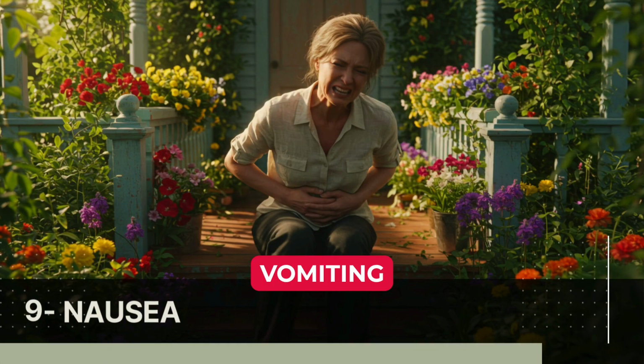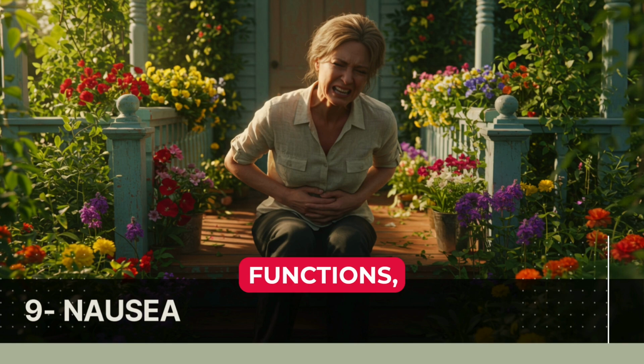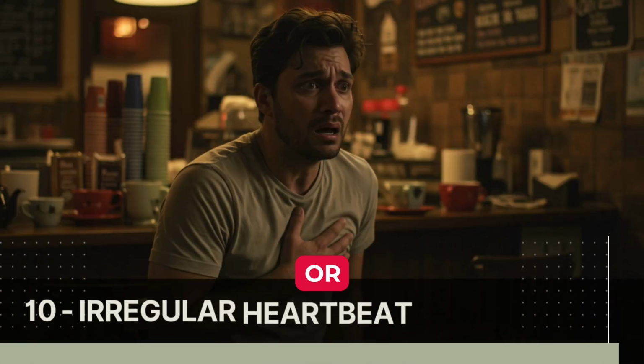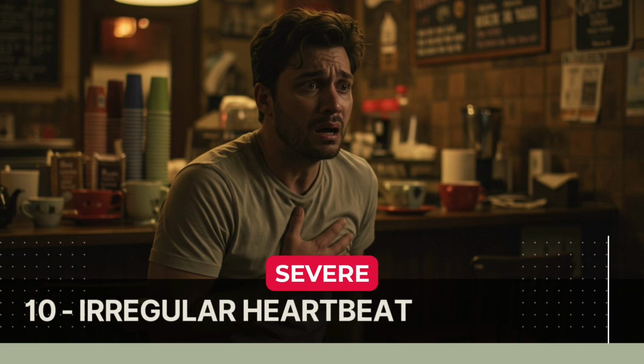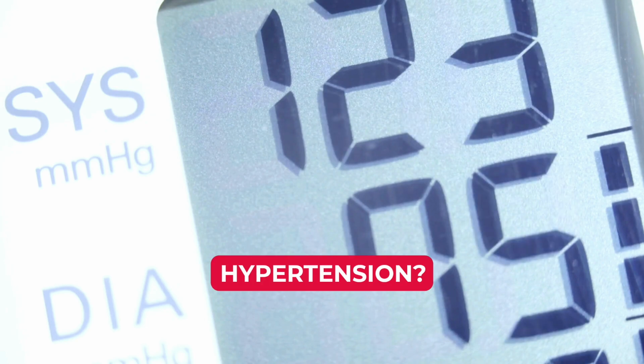Feeling sick or vomiting can strike during a hypertensive crisis, as extreme pressure disrupts normal bodily functions, often paired with dizziness or headache. Palpitations or a racing heart may signal high blood pressure overworking the heart, a critical symptom in severe cases that warrants immediate medical attention. So, which herbs can we use for hypertension?